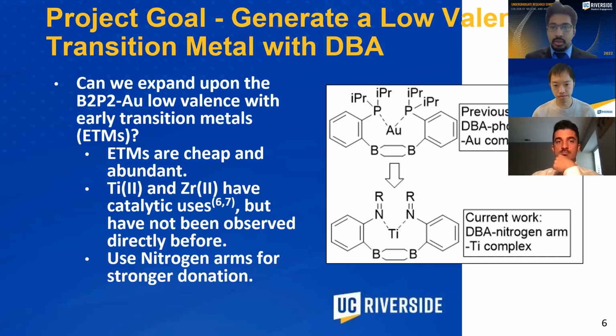And so our research was to combine these two aims to create our early transition metal complex. But the main problem is that those early transition metals specifically tend to be more electropositive compared to gold. And what that means is essentially we need stronger electron donation from those ligands to stabilize the metal inside this complex. And so our plan is to use nitrogen arms for stronger donation instead of phosphine arms.